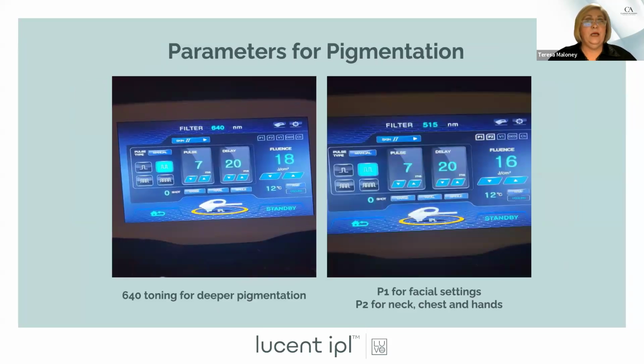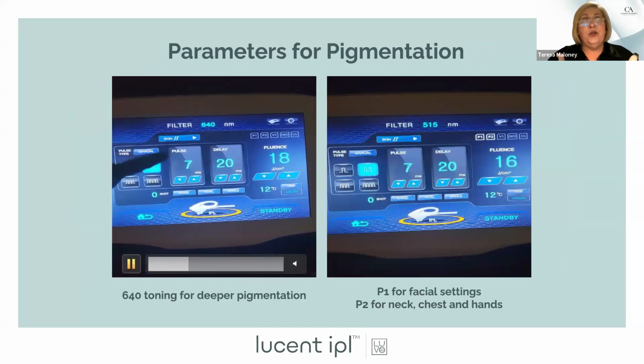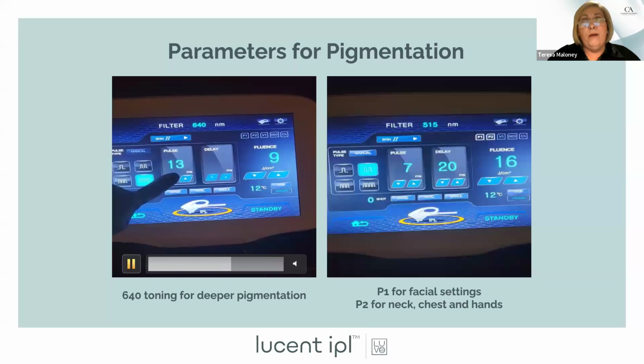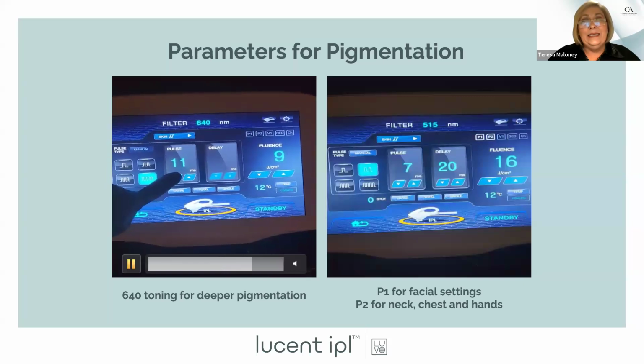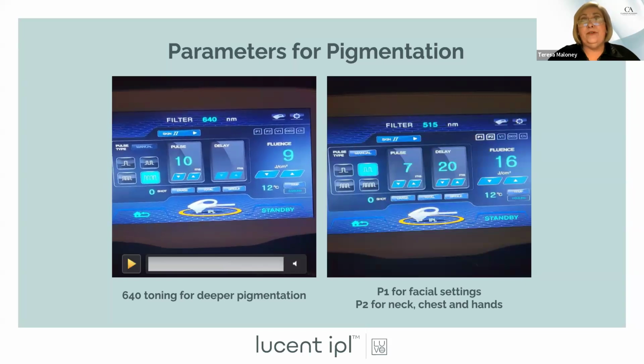Oops, sorry. So I just wanted to put in here, when I'm doing a 640 toning, this is what's going to come up when you put your filter in. You move to the toning pulse. I drop my milliseconds down to 10. And this is under a skin type 2. And my fluence is 9. And I do the toning pulse. If I'm doing it down on the neck, chest, all of that, this is the setting that you will see in the book for the skin type 2.